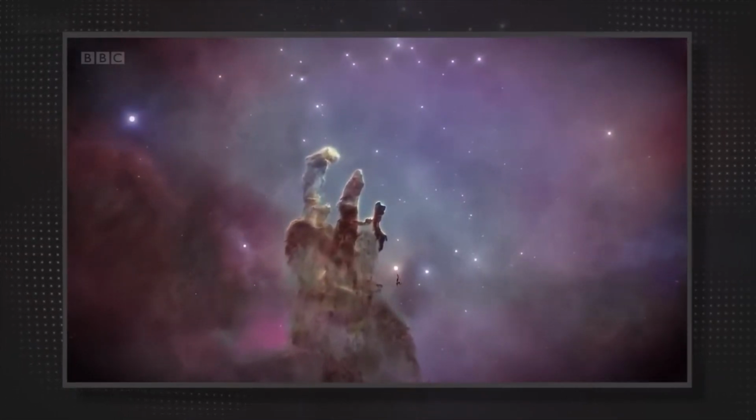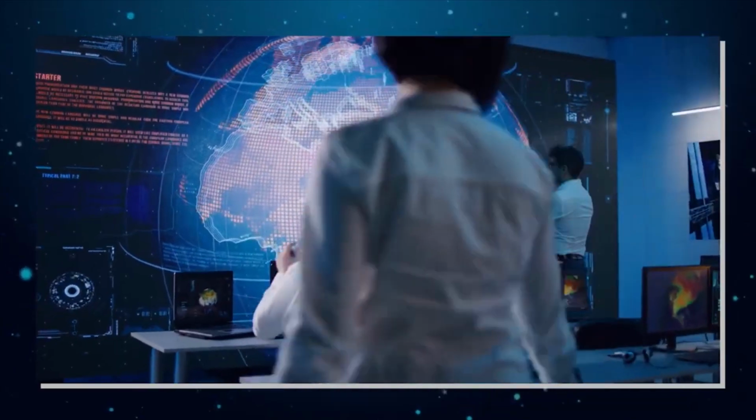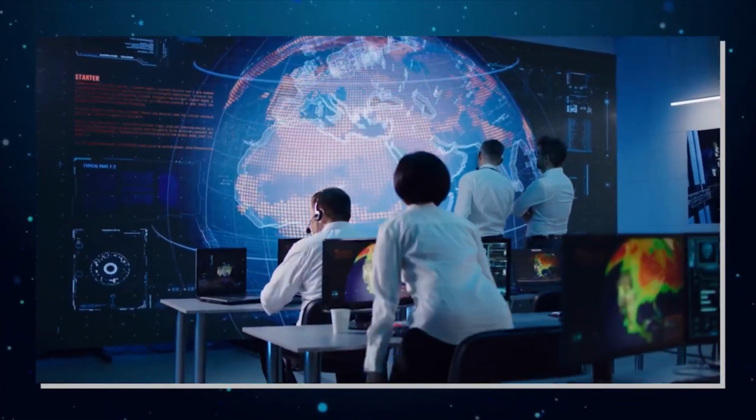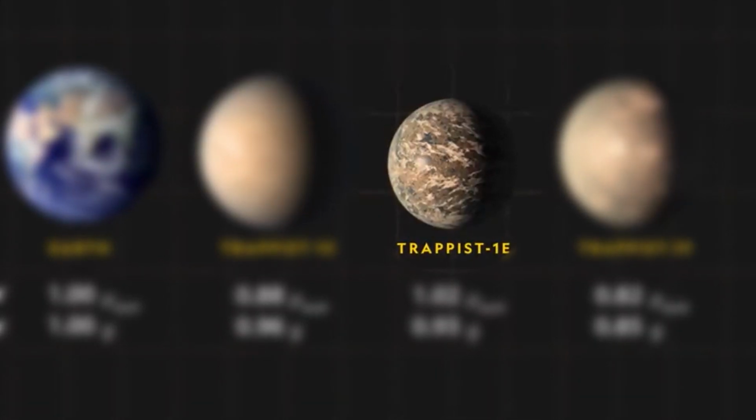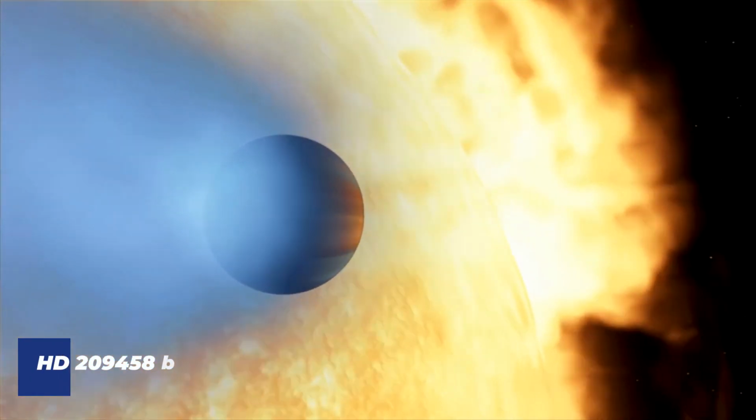This city light kind of discovery is letting the scientists dance crazy about there being habitable planets in space, which is still just an assumption. However, the JWST made more discoveries about the atmospheres of other exoplanets, such as TRAPPIST-1e and HD 209458b.